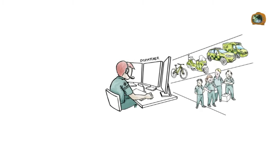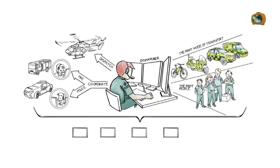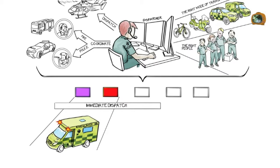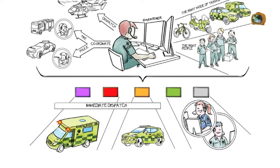Our computer helps our dispatcher match the clinical skill with the best mode of transport. Our dispatcher also coordinates air support and arranges police and fire services if needed. For purple and red incidents, our dispatcher will send the response straight away and it will travel using lights and sirens. For orange incidents, the response will also be immediate, but it may travel at normal road speeds. Incidents categorised as green or grey may be referred to a paramedic or a nurse to follow up.